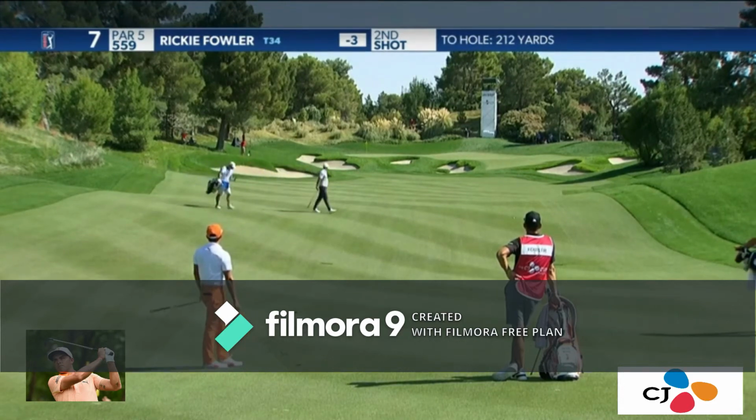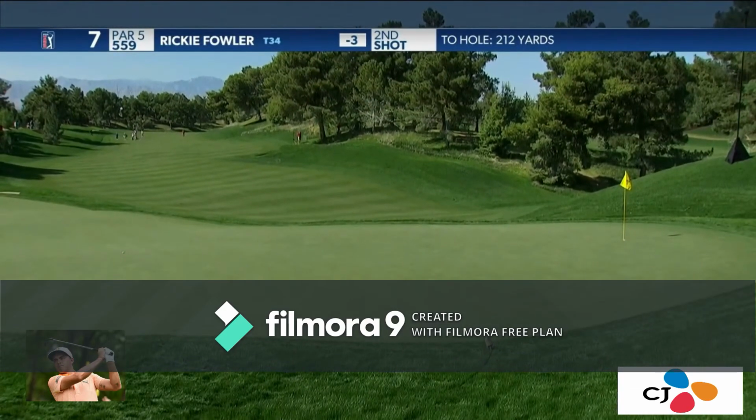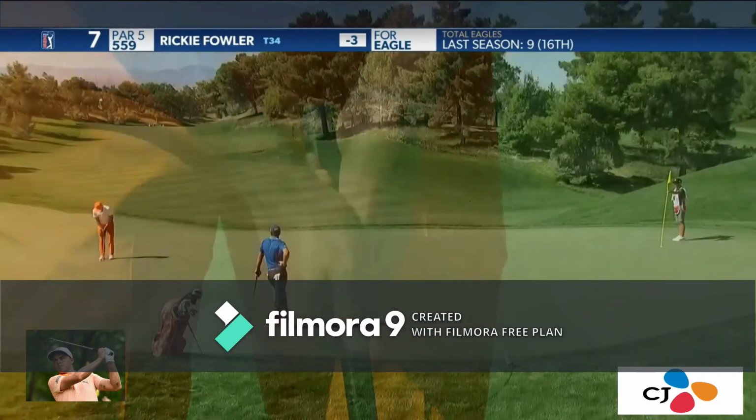Longest drive of the day here at 7. 339. Good smart play there from Rickie. Give himself a hands right there. Just work together so beautifully.